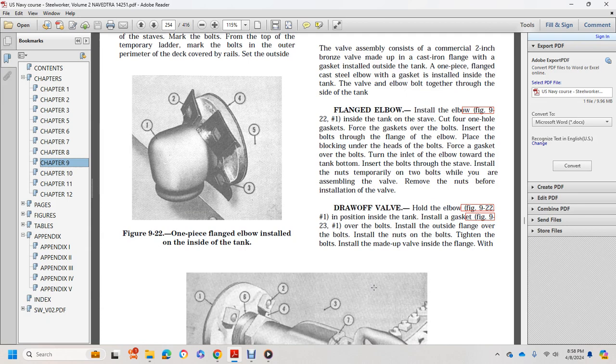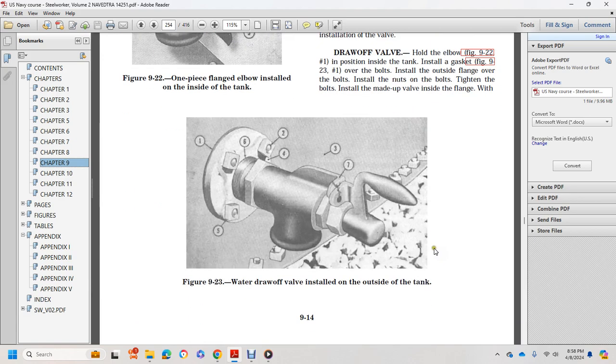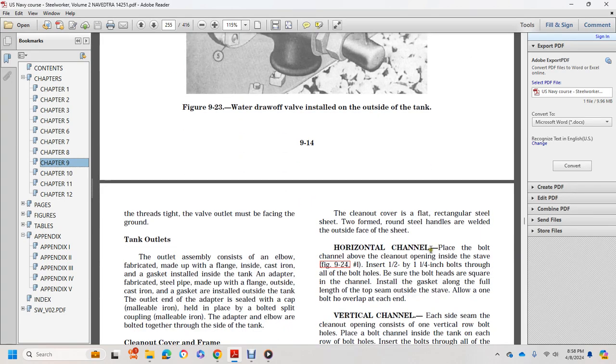Install the gasket, figure 923, over the bolts, install the outside flange over the bolts, install the nuts on the bolts, and tighten the bolts. Install the valve inside of the flange with the thread-type valve outlet facing the ground.